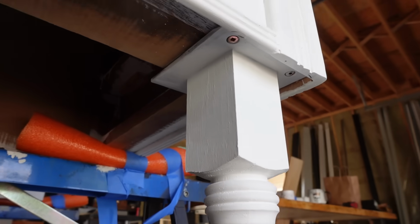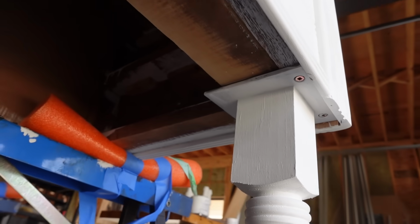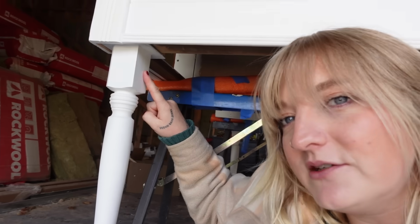Okay, so we're down on the ground because I've been painting this up. I've been working on it for the last week and a half. As you can see here, I had to create a metal bracket. So I ended up getting a piece of flat steel and then I drilled three holes into the middle, which the new legs then got screwed into. And then I created a top plate for it that I was able to screw the leg into in three different spots to make this really secure.